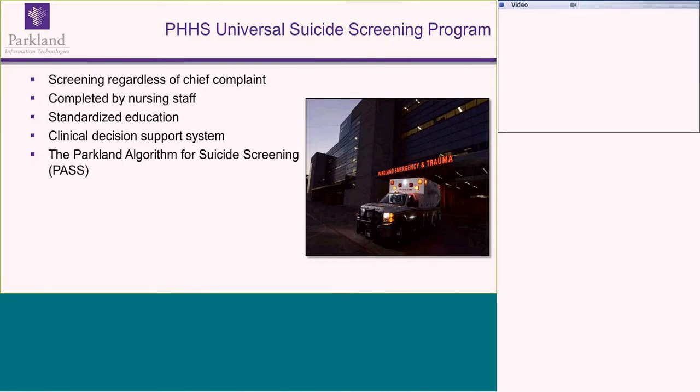We did standardized education before we went live with the program, and I think Celeste is going to talk a little bit more about that. And then importantly, and I think really relevant for this particular talk, is that we use the idea of a clinical decision support system to leverage the IT capabilities that we had in our hospital to implement this suicide screening program most effectively and use our resources in the best way possible. And part of what that included was the Parkland algorithm for suicide screening, which I'll talk about more in just a minute.